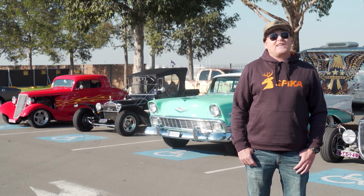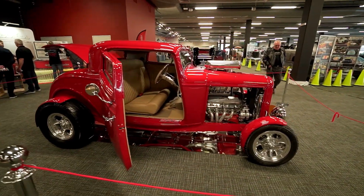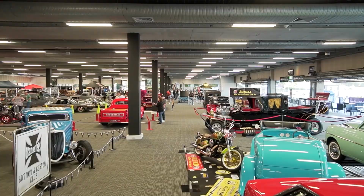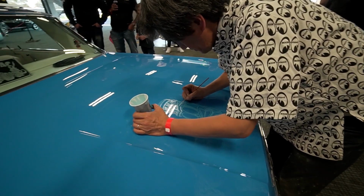And in this series we're celebrating all the great things about automobiles, from hot rods to formula racing cars. That's right, on this series we're making our way down here to Sydney for the Hot Rod and Custom Show, looking at some of the best hot rods in Australia and some of the greatest custom work you'll ever see.